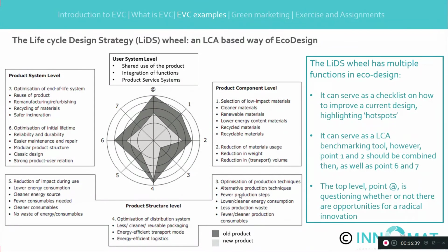The LiDS wheel has multiple functions in eco-design. It can serve as a checklist on how to improve a current design, highlighting hotspots. It can also serve as an LCA benchmarking tool. The top level, which is the user system level, is questioning whether or not there are opportunities for a radical innovation.